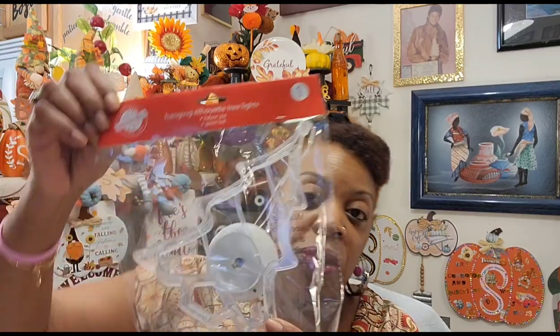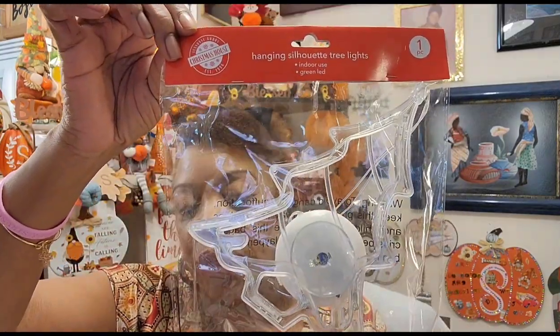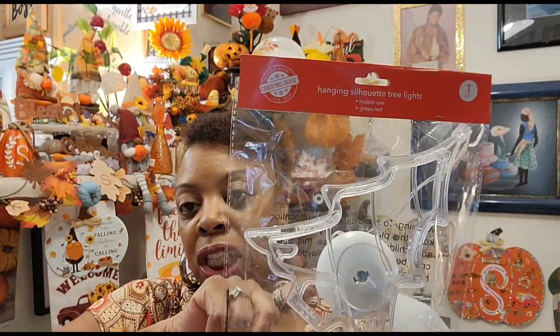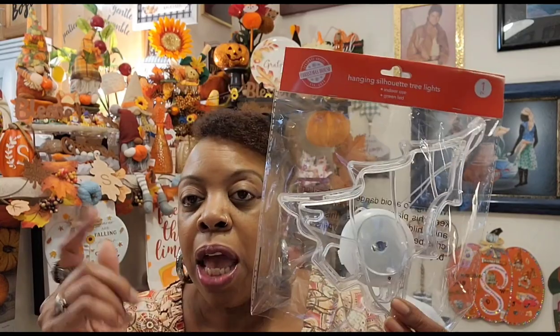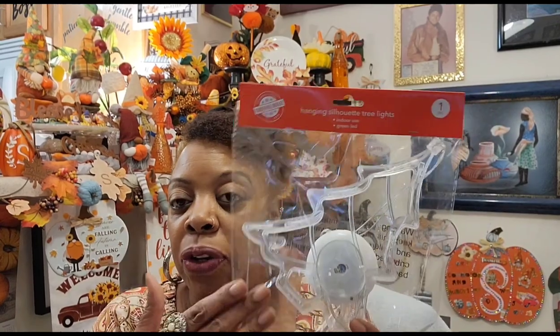Okay, my sweets. I've been seeing these floating around a lot of people's hauls, and I just thought they were so darling. These are like the light up ornaments or decorations. They're not ornaments. They have like a suction cup on the back. Now they had the Christmas tree, the snowman, the star, and something else. But the Christmas tree was the only one that lit up in the green.